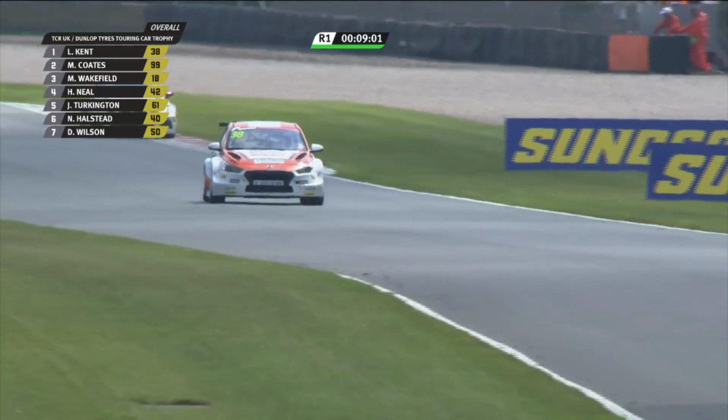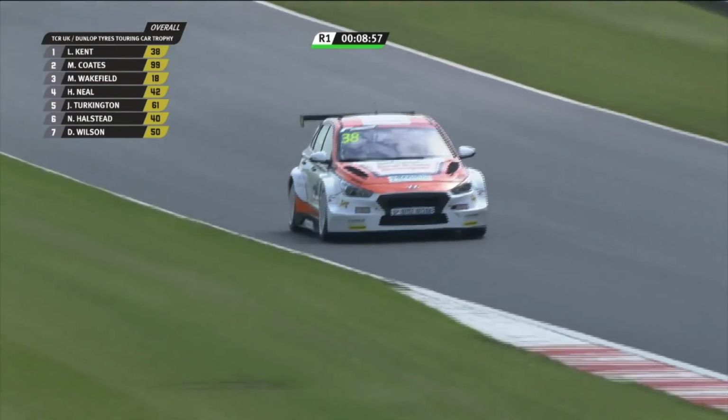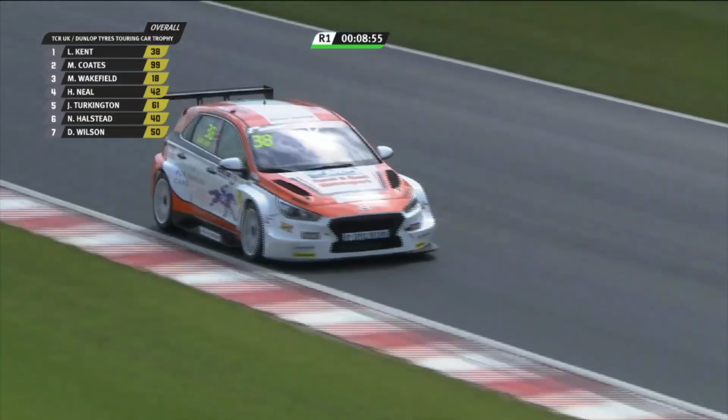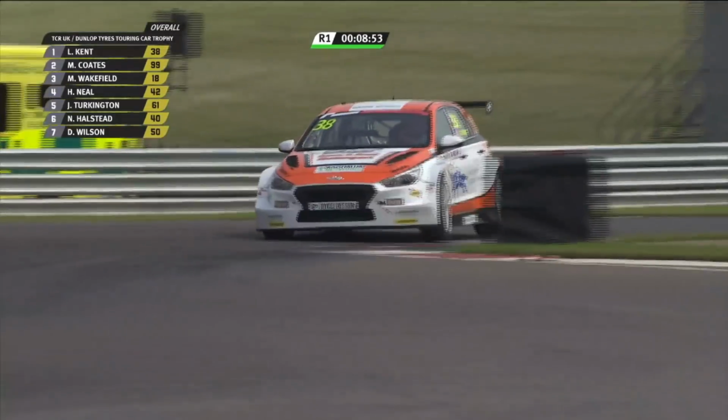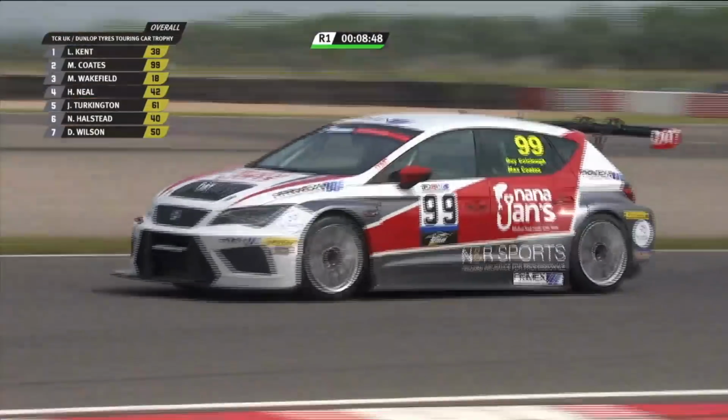Lewis Kent, though, is now starting to pull away. He's set a new fastest lap of the race, 1:36.872. He's now a second and a half clear of Max Coates. Maybe that is that tyre situation just starting to swing back the way of Lewis. Lewis, though, last year had all sorts of problems with tyre wear.